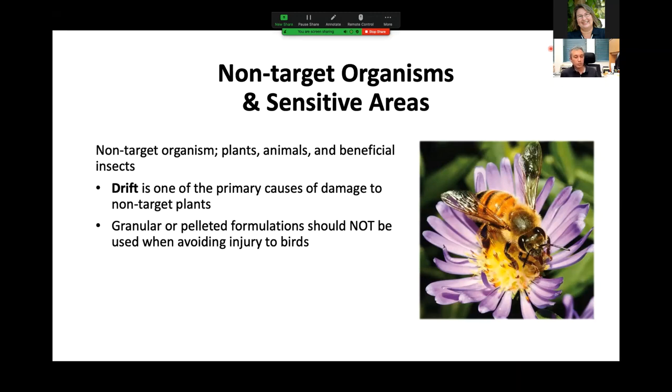All right, we mentioned earlier the beehives. When the crop is in bloom, with some of these insecticides you'll see on the label that it says don't go out and spray when the crop is in bloom, because you have all those bees coming to the crop, and you're going to kill those bees. So it's a joint responsibility between the pesticide applicator, the crop grower, and the beekeeper.